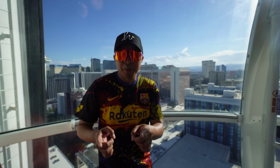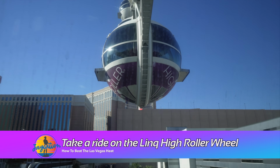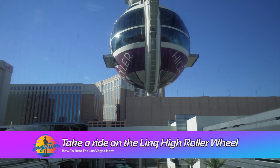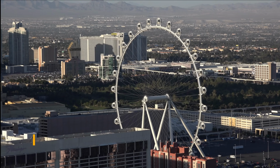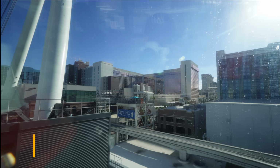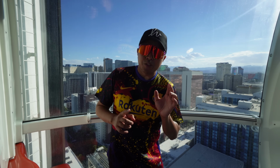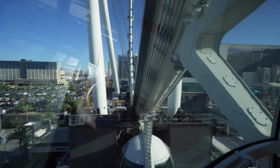Another activity you can do to beat the heat here in Las Vegas is go on the High Roller wheel. It'll send you 550 feet up the Las Vegas Strip for 30 minutes, and you're in this pod looking at a 360 view of Las Vegas. Now the High Roller opens from 2 p.m. and closes at 12 a.m., and prices vary depending on time.